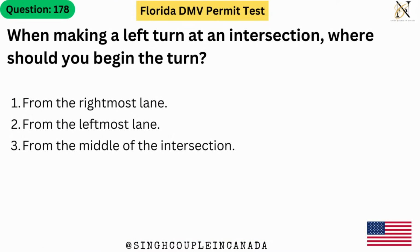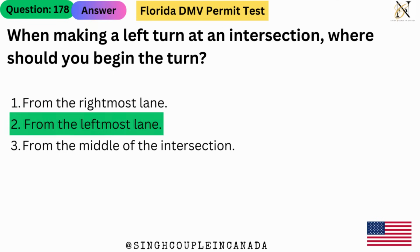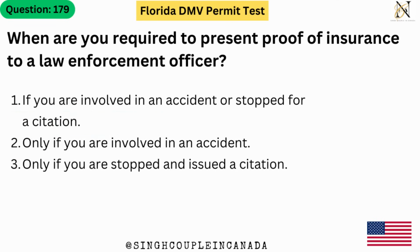When making a left turn at an intersection, where should you begin the turn? 1. From the rightmost lane. 2. From the leftmost lane. 3. From the middle of the intersection. The answer is 2. From the leftmost lane.